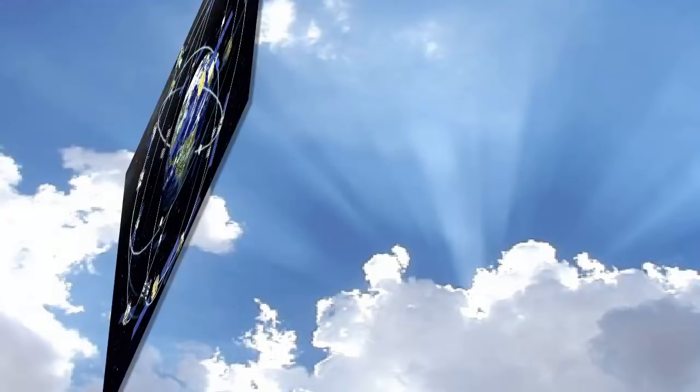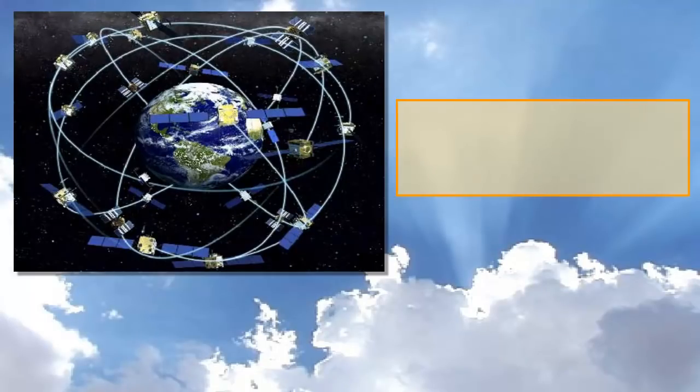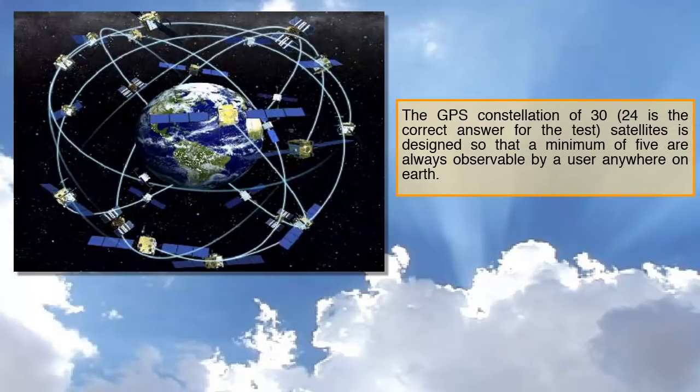The GPS constellation is comprised of pretty much 30 satellites. And for you to be able to receive, we said we need 4, but you're pretty much guaranteed that at any point you are in the world, you will be able to receive at least 5 of them. Therefore, you're able to calculate your position all the time.